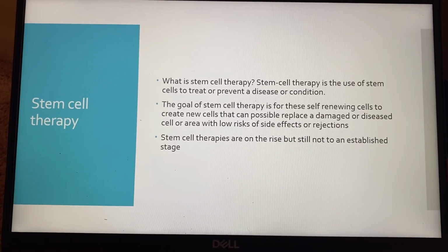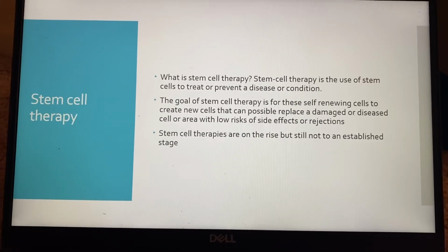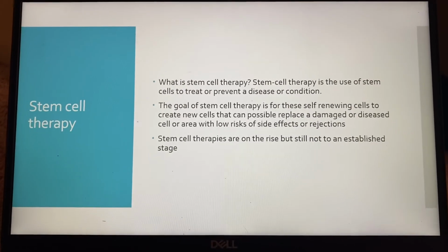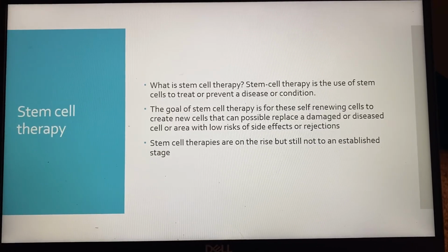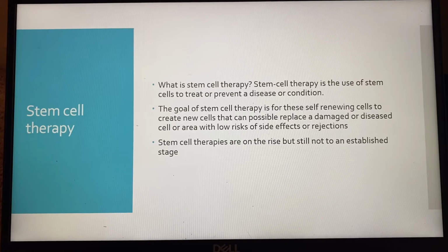The goal of stem cell therapy overall is for self-renewing cells to create new cells that can possibly replace a damaged or diseased cell or area with low risk or side effects of rejections. Stem cell therapies are on the rise, but they're not completely established or at an established stage.